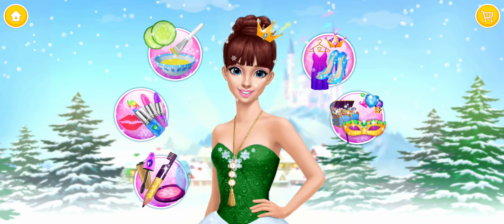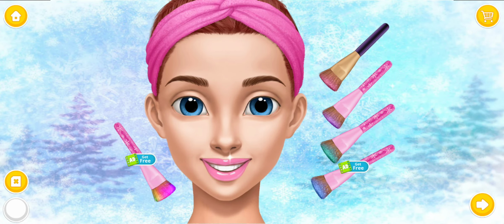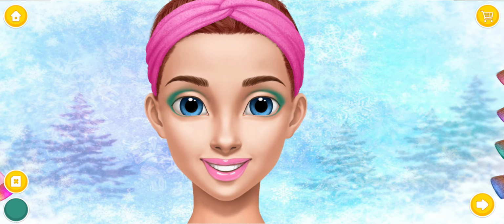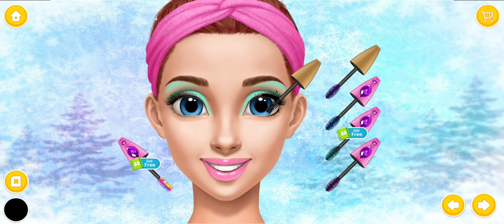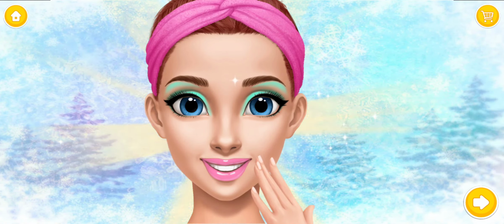Help me to look like a princess. Eyeshadow is the most important part of eye makeup. Let's add more colors. And mascara for a perfect finish. I look stunning. You are so great.